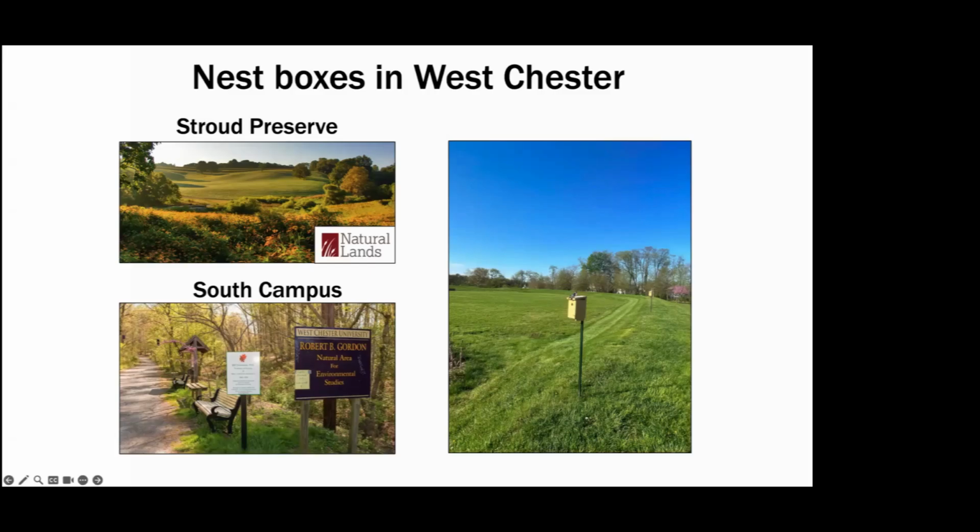And then we've actually been able to set up nest boxes directly on Westchester's campus. So we have them set up near some of the athletic fields. We have them set up in the Gordon Natural Area, which is a natural preserve that we have directly on campus. And we built the nest boxes and we set them up and the birds came. It was very exciting. It kind of felt like a Field of Dreams scenario, if anyone is familiar with that movie.